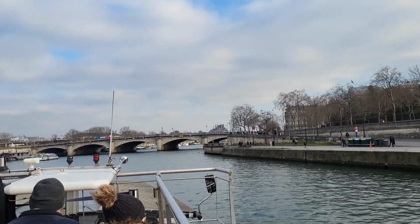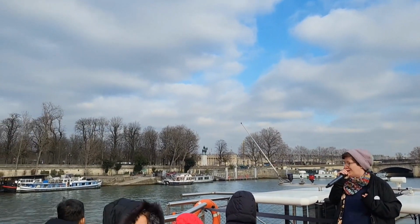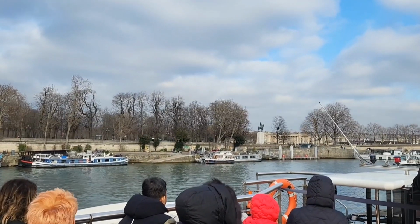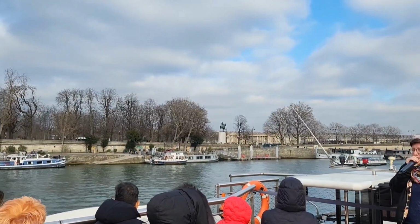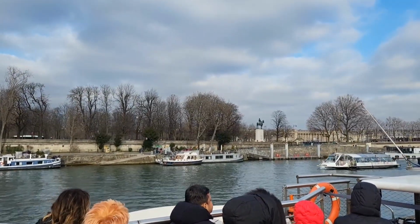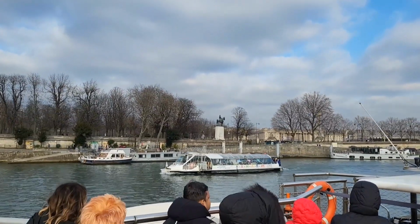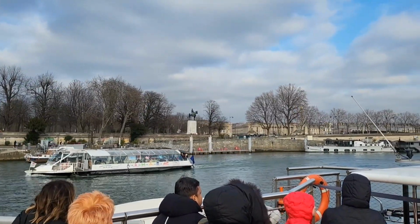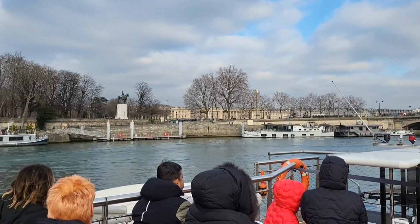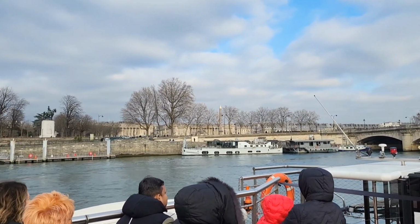Coming up on your left, Concorde Square, very easy to recognize in Paris. The big obelisk in the center. This obelisk comes from Egypt. It was deciphered by Jean-François Champollion, who was the first one to decode the hieroglyphs, in 1822. And it took about 7 years to bring it back to Paris. They had to build a special boat to transport it that could go both on the rivers and on the sea. They were actually offered two obelisks. But after transporting the first one, they said, no, thank you. We won't need the second one.